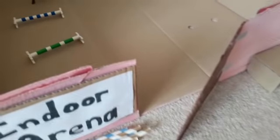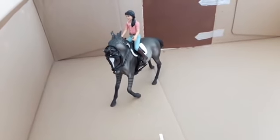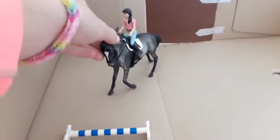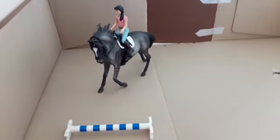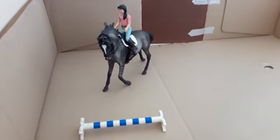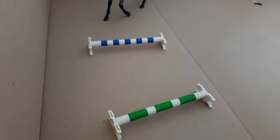Inside it right now is Stacy and her horse Pegasus, who is a Mustang mare, and she is actually a collector horse. I have 2 collector horses. She is one of them. I love her. And they're just going to pop over 2 little jumps.